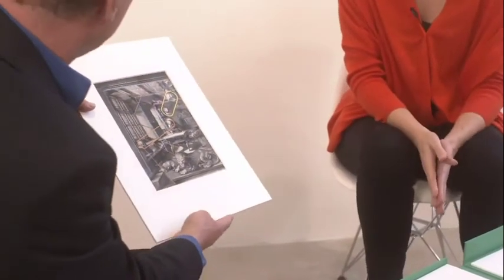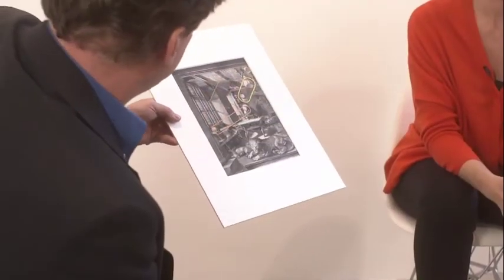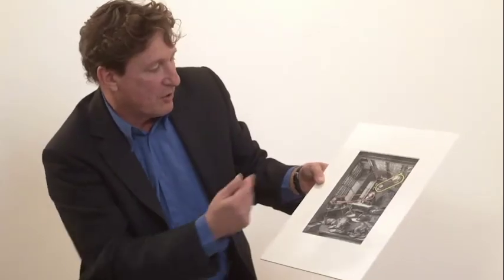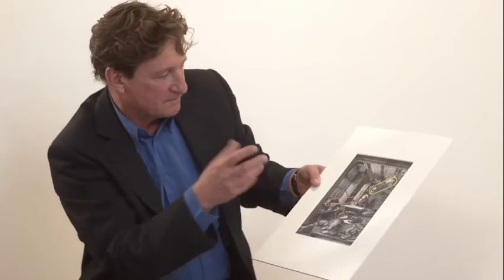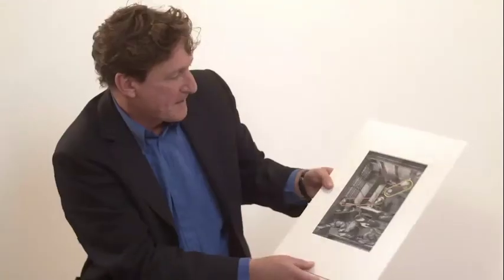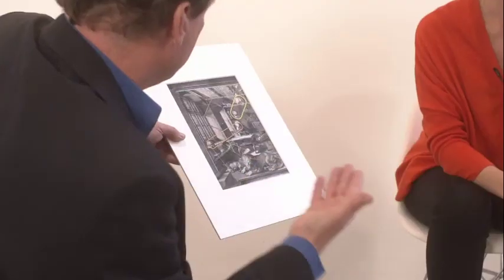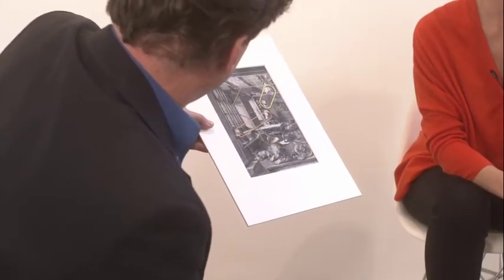Now in this print, it's about 1514 that he made it, and here you see that he really masters his perspective, his one-point perspective. It's Jerome in his study, and yeah, Jerome is more or less the patron saint of the intellectuals, and Dürer depicted him 8 times in his works.